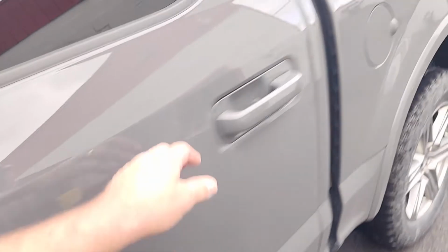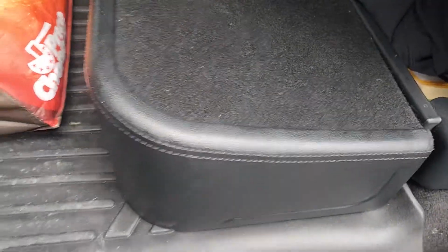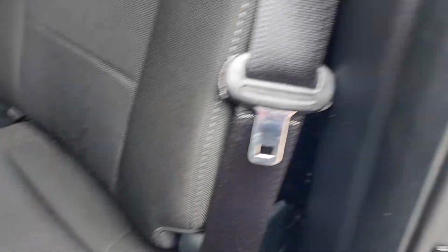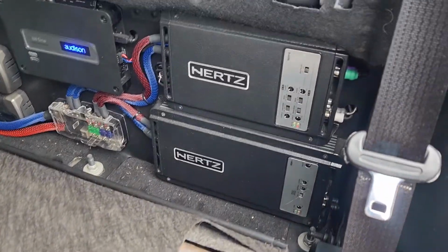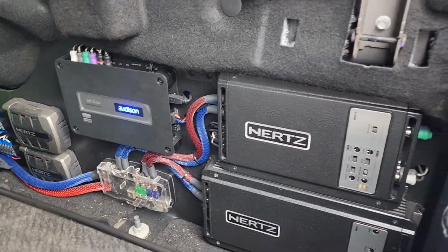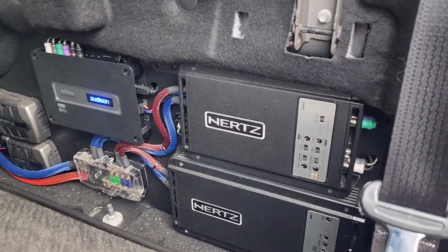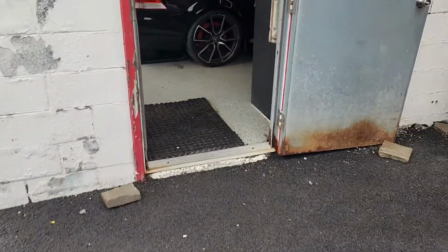Come around the back. I have just standard 6.5-inch coaxials in the back. An enclosure under the seat, 2 12s. And then behind the seat, I have Hertz HDP4, HDP1, the Bit 1, crossovers, loomed, braided, nice and clean. We do a lot of trucks up here. If someone says, well, what can you do in a truck? Here you go.